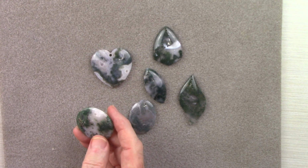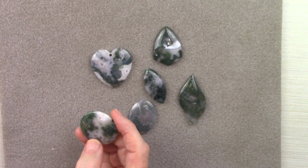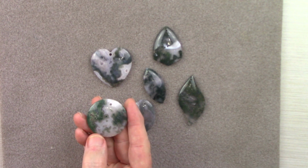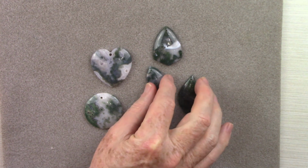Okay, now what makes the moss agate unique? Well, first of all, moss agate is not actually an agate. So we're lying to everybody then. You might say that. It's actually a form of chalcedony. And that is just a variety of quartz. Okay, that's just a quartz.